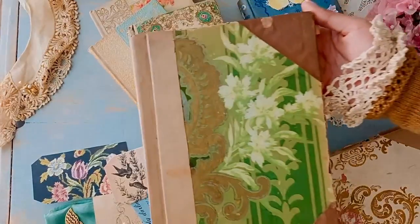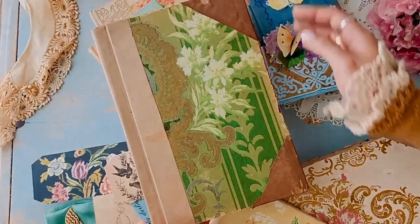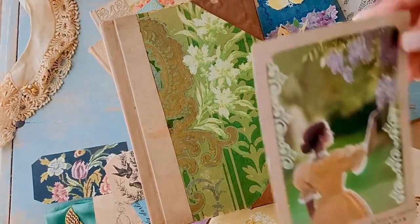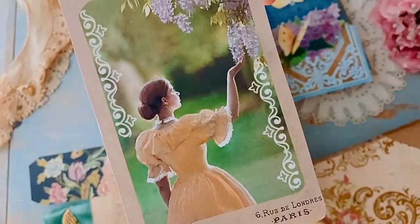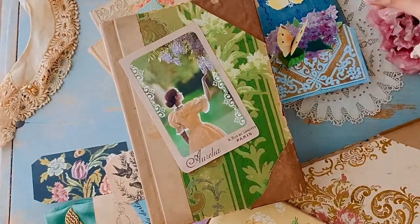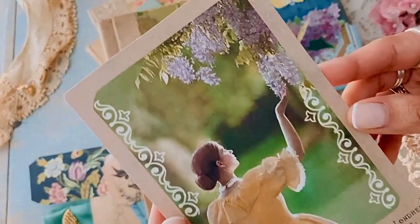The first story of this series is going to be this beautiful green Victorian book. It matches the color palette, the essence of the newest sister. The story of our sweet Aurelia belongs in this book. For a while, I was looking for the perfect color palette, the perfect book cover for her story.